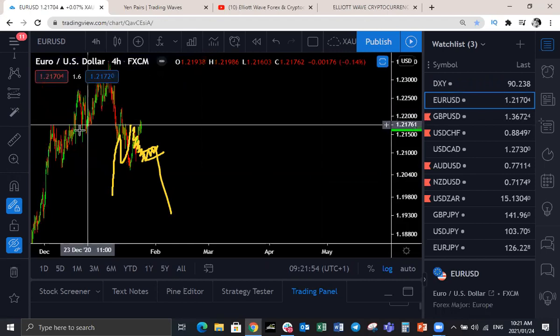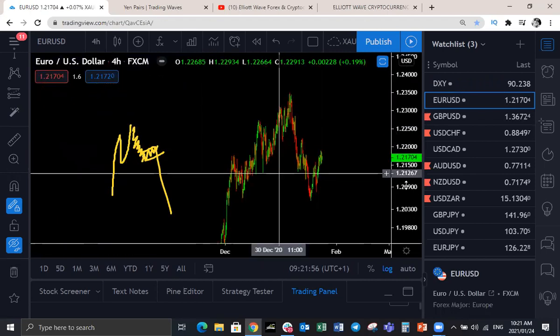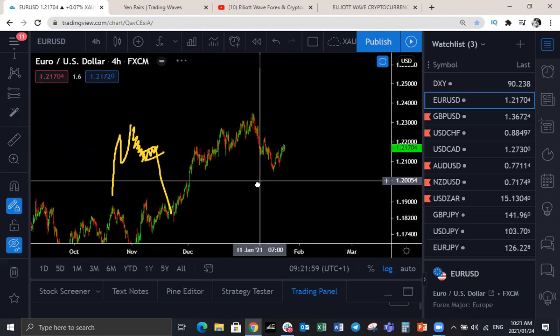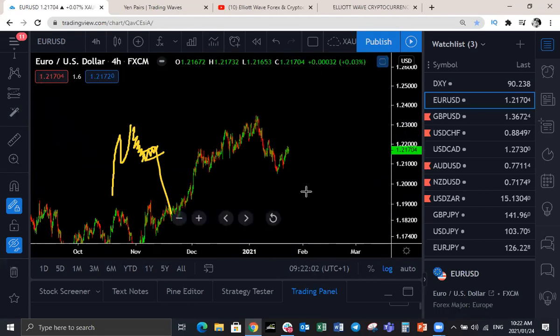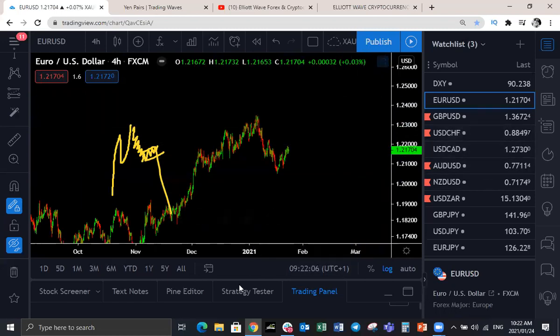Let me bring the Euro as well. So the Euro should be the opposite or the inverse of what the DXY is doing. So this is what we have on the Euro. Let's just have a look here. On the Euro, we had this impulsive move. It was clear on the Euro that this was an impulsive move. It has 5 waves. So we expected that this was going to pull back here. So this is what we showed last week, that we're going to have this pullback. That's why you couldn't just go and sell the Euro.